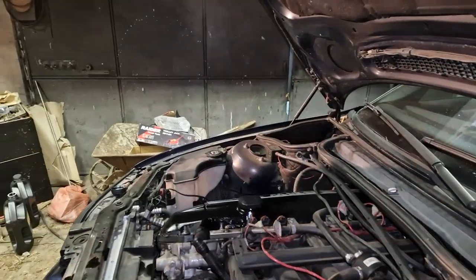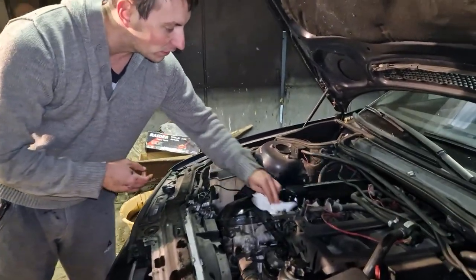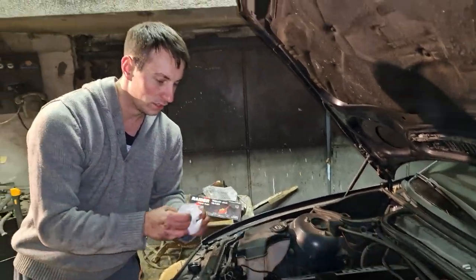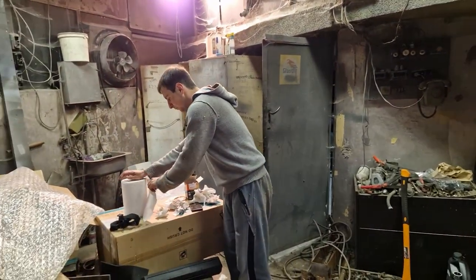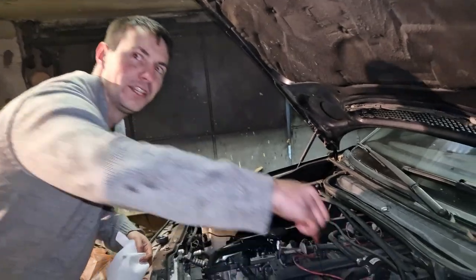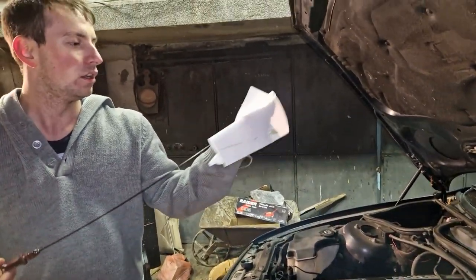Fuck. Right, let me check the dipstick. As I would say, it's fucking shit. Like I said, big disclaimer, we are not good at this. We're not even amateurs. We're not trained professionals. We're not even enthusiasts, we're just fucking shit. Hopefully I didn't overflow the engine, the oil.